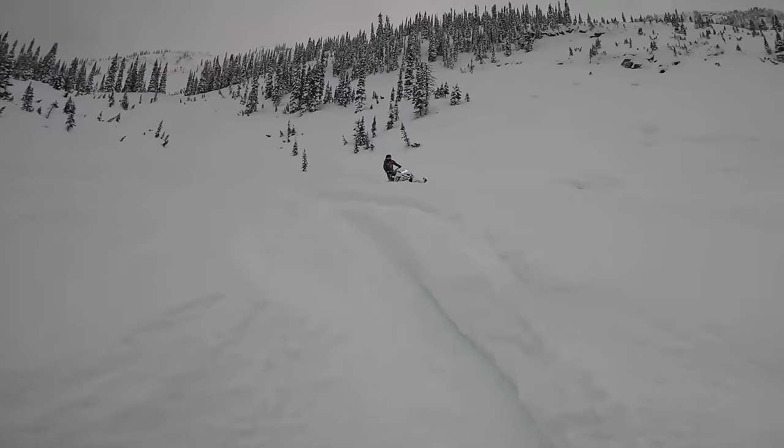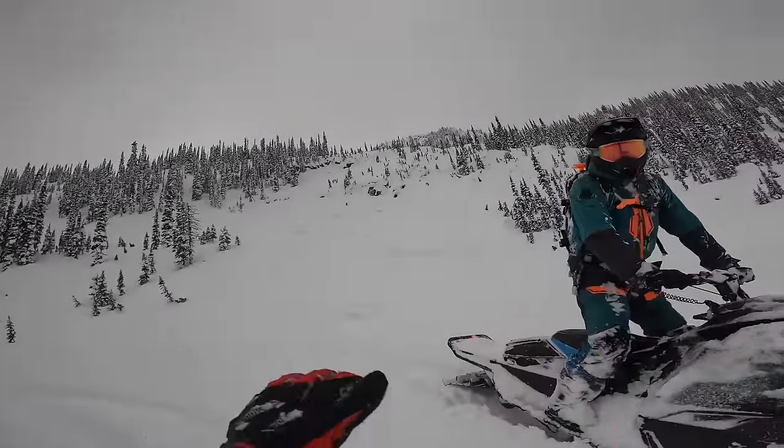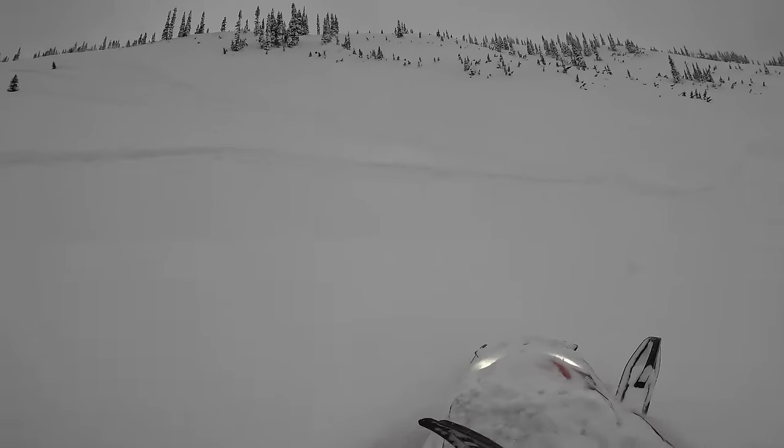I didn't see that. That caught me off guard. I was just looking at this, and I was like, oh, that looks like an avalanche chute. Caught the edge and just rolled right off my sled. I heard Janzak on the radio. He's like, are you guys alive?